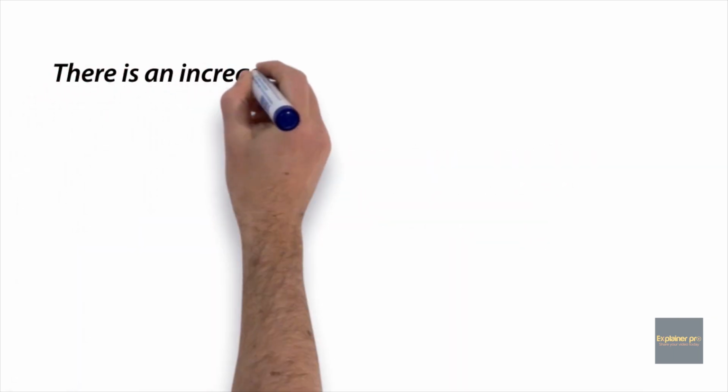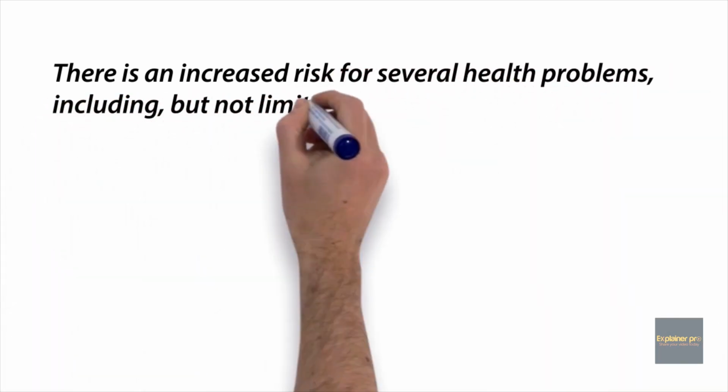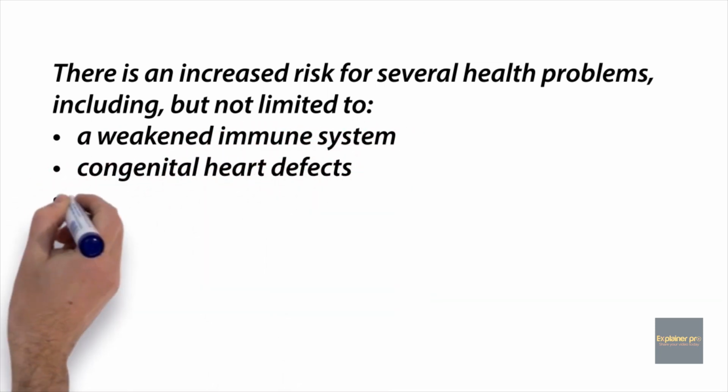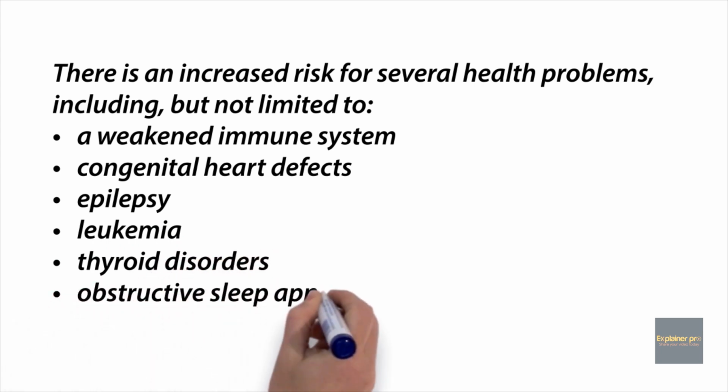There is an increased risk for several health problems, including, but not limited to, a weakened immune system, congenital heart defects, epilepsy, leukemia, thyroid disorders, obstructive sleep apnea, obesity.